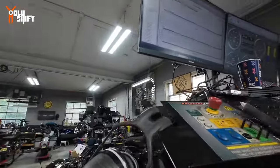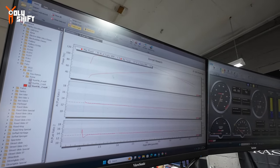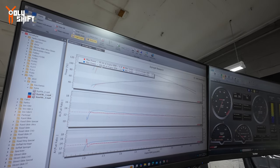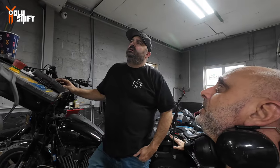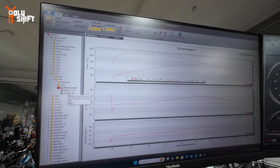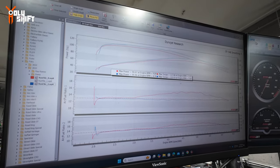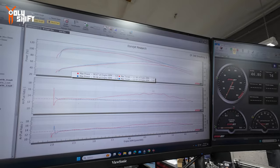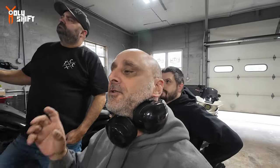What numbers did you get out of it? I'm calling it 100 and 123. Is this 122.93? Yeah. You always take an average, so our last run before that was 100, 123. Right, so 100 horsepower, 123 on the torque. And we're talking about a stage one, maybe not even. It's a stage one. This is where it came in, at 90 horsepower, 117.8. It came in at 90? Yeah. And 117? Right, so we're leaving at 99, 120. So we gained almost 10 horsepower. 10 horse and how many on the torque? Six on the torque. You gained 10 horsepower, 6 on the torque, just from the custom tune.